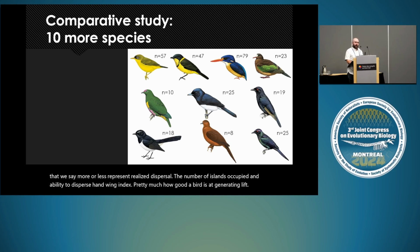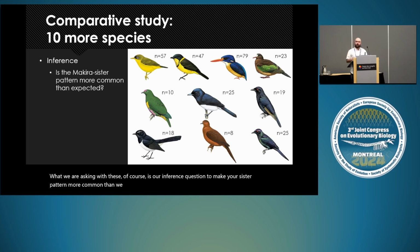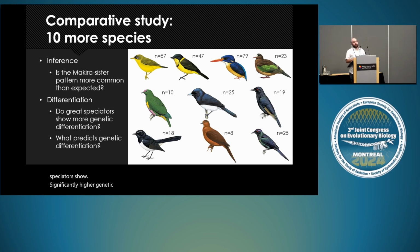What we are asking with these, of course, is our inference question. Is the Mercuric sister pattern more common than we would expect? Pretty much confirming that what we saw in those monarchs wasn't an outlier. And then ask some questions about differentiation, both if great speciators show significantly higher genetic divergence, and what broadly predicts genetic differentiation in all these taxa.